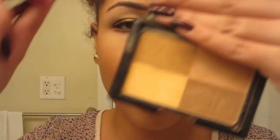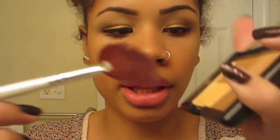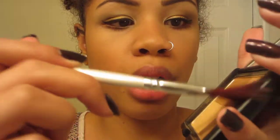And this is a matte blush, so it just looks really natural, but it gives you just a little bit of color. For highlight, I'm going to go back in with my e.l.f. Warm Bronzer, and I'm going to take these 2 lighter shades with a fan brush. This one is by e.l.f. and I'm just going to pick some up and dust this along my cheekbone, the bridge of my nose, and on the cupid's bow.